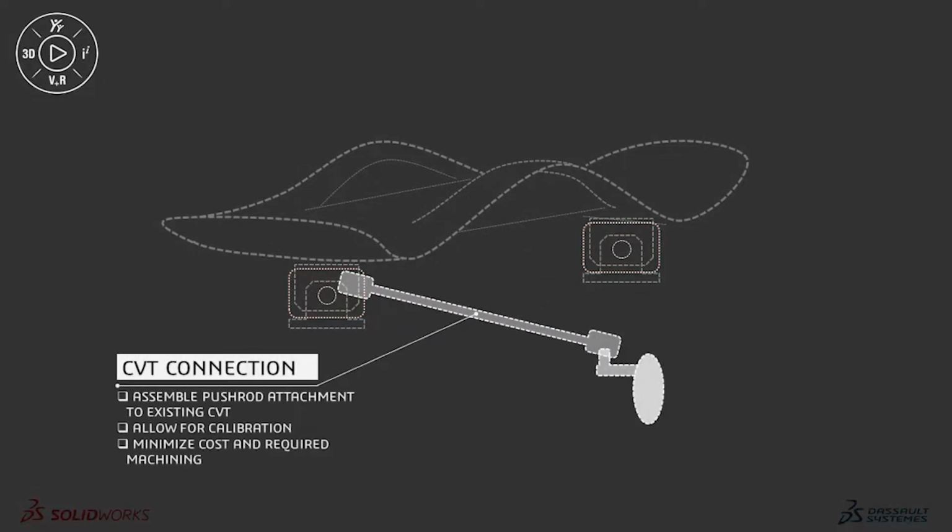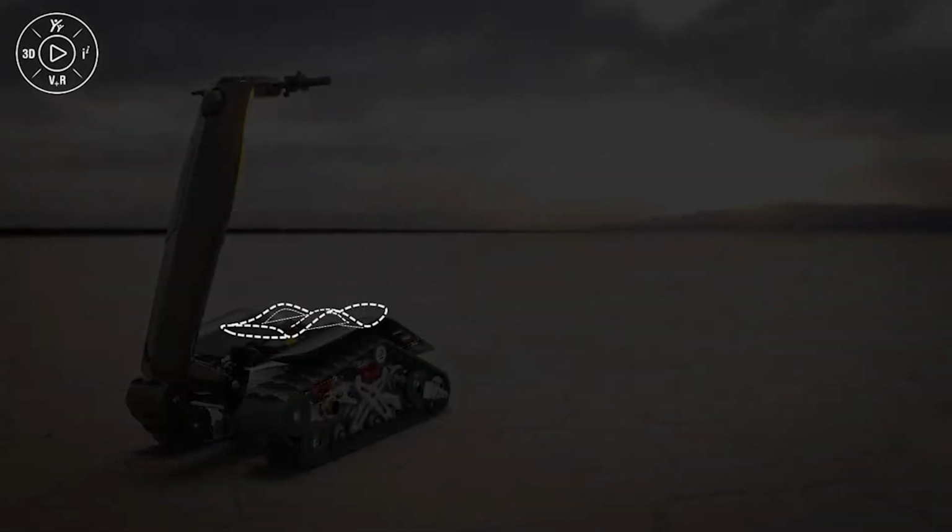The pivoting system needs to connect to the existing CVT transmission. As the pilot rotates the board, a linkage will engage and disengage the left and right transmissions, giving the rider full control of the tracks' power. The final design should be like this.